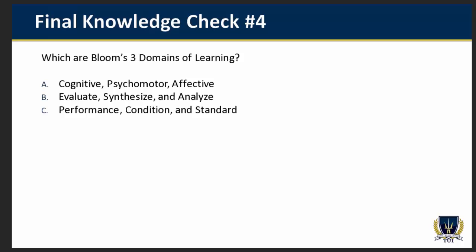The next one, of these choices, and I'll use your poll for this. Of these choices, which are Bloom's 3 domains of learning? 1, 2, or 3, or A, B, or C? Bloom's 3 domains of learning. Okay, so we have mostly everyone said A. We had a few folks on B because they get the terminology a little mixed up there, and it is A.